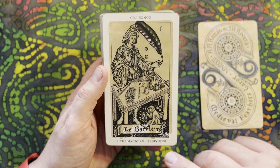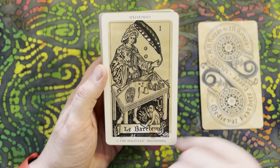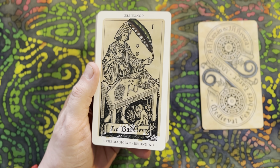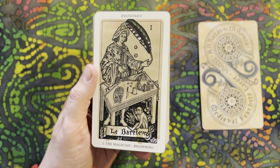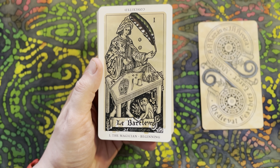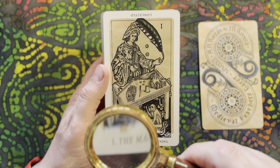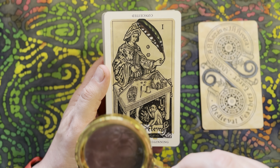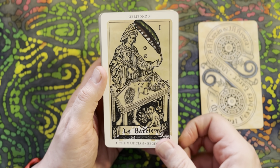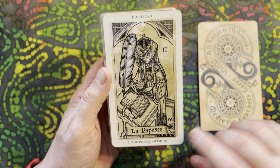So here's our magician. I mean, look at this little monkey under the table. We've got some tarot cards here. I wonder if it's this deck, because I love it. Trying to see if my magnifying glass is to hand. I love it when creators put tarot cards in their decks, and it's this deck. I think it's more traditional Marseille, but anyway, I still think it's cool. Here's the Popess, Wisdom.